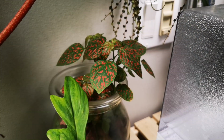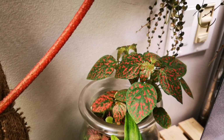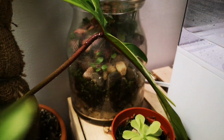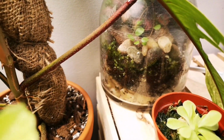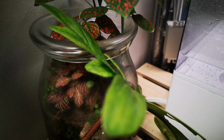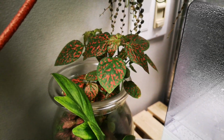Behind here, we just have one of my little, it's growing all out everywhere, but that is a little terrarium. Can't really get in there to show you too well. But there's all kinds of plants in there, and it's actually doing really well. With the exception of this growing out the top.